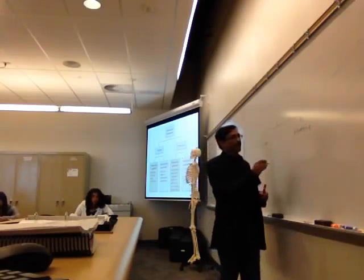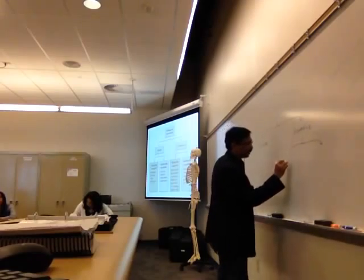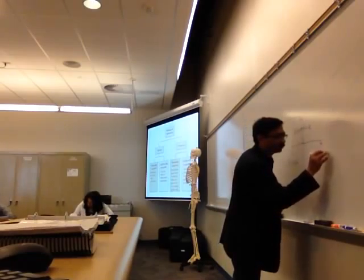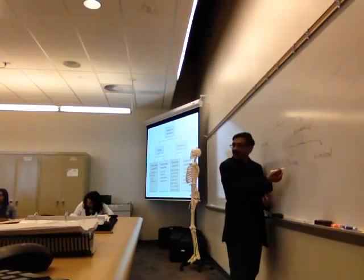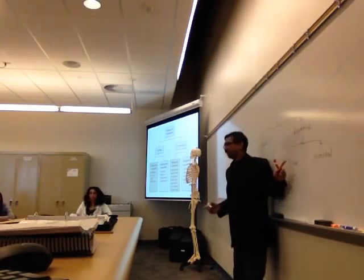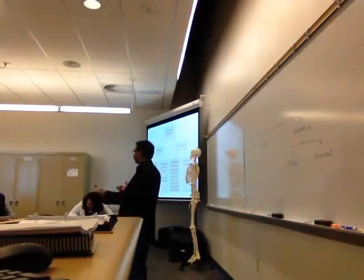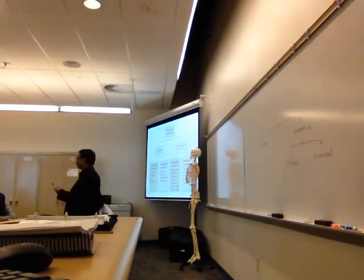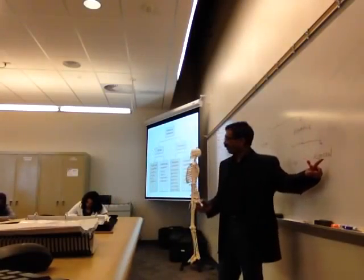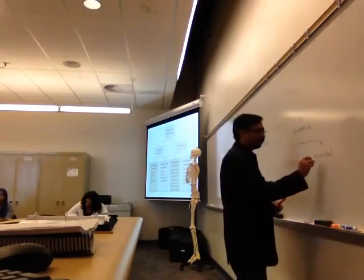Now, adaptive immunity could be how many types? What are those? Cellular and humoral. Cellular is given by which lymphocyte? T lymphocyte. And humoral is given by B lymphocyte. Humoral means antibody. So which lymphocytes produce antibodies? B lymphocytes, okay? Cellular is given by T lymphocytes and humoral is given by B lymphocytes that will produce antibodies.